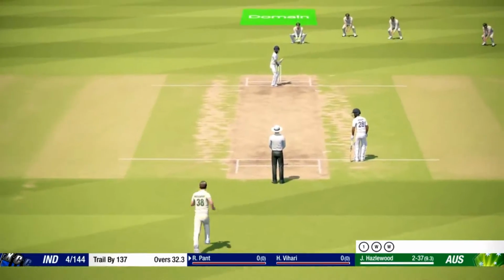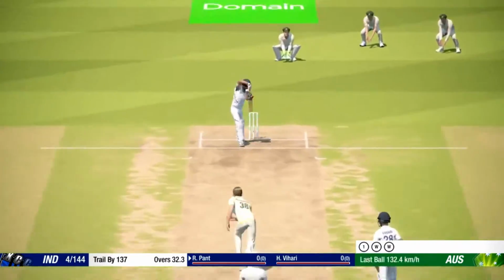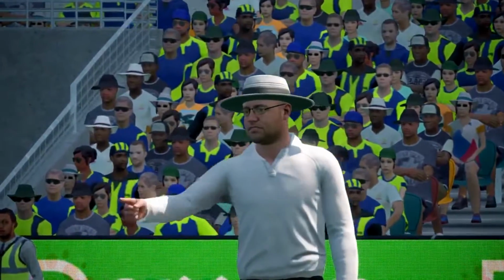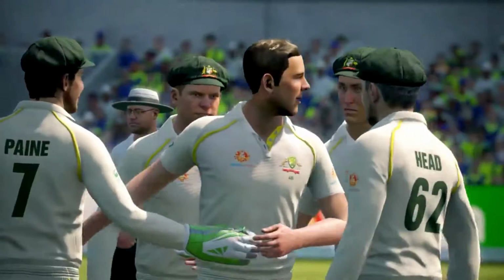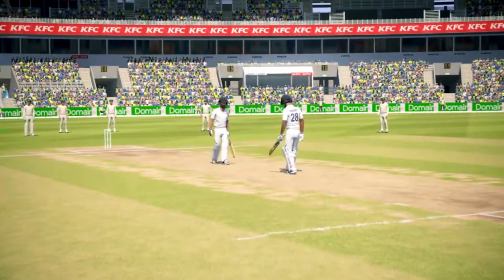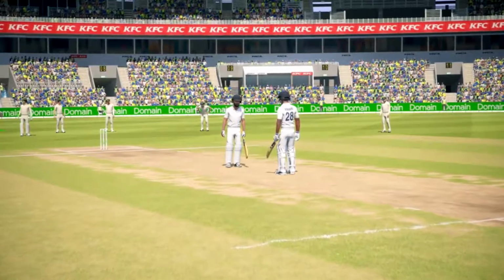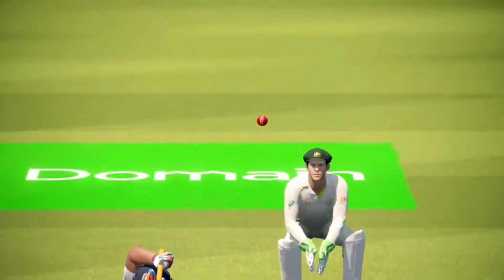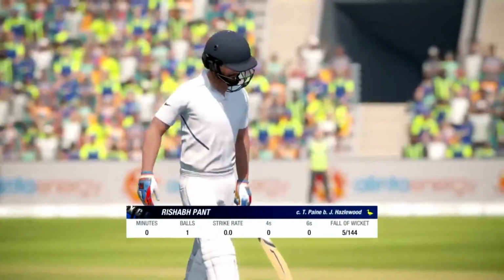About getting runs. Big appeal. Pressure is building here with two quick wickets. And Josh Hazlewood gets a magnificent hat-trick against India. Rishabh Pant trying to defend on his back foot, and a cheeky edge caught by the wicketkeeper, and India in massive trouble now.